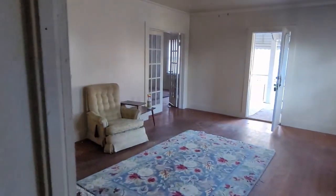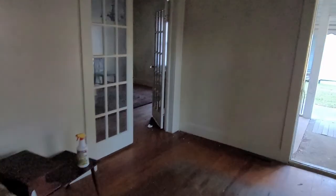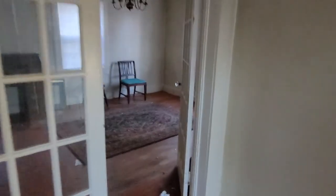Here's the foyer, the front door. Then you've got the stairs over here. Going back to this room, you've got the dining room through these French doors.